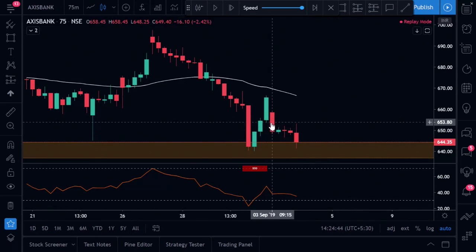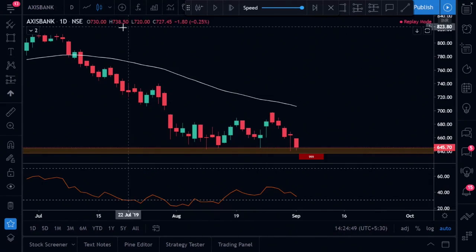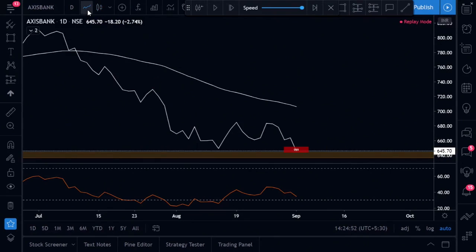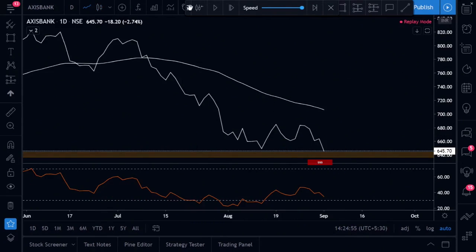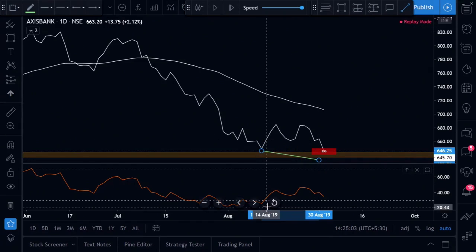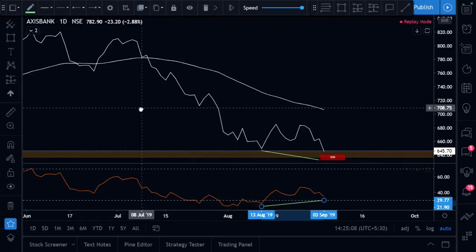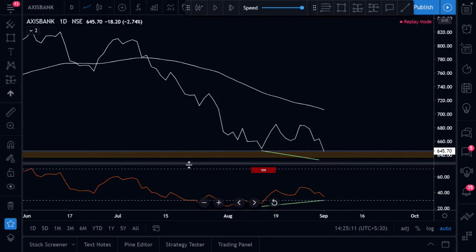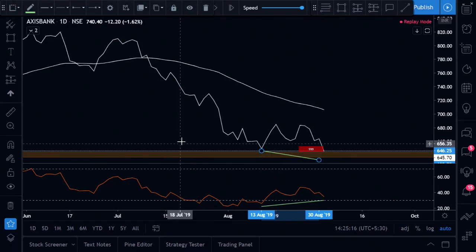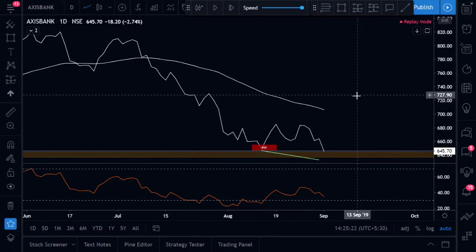If you look at the 75 minutes, price came back to test this support. But interesting thing, if you observe here is, if we switch to the line chart, we see a good RSI divergence. Look, the price is making lower low. The RSI is making higher low. Clear? The price is making lower low, the RSI is making higher low. It is a positive reversal divergence, that is PRD. This gives us a bullish confirmation from at least the RSI.